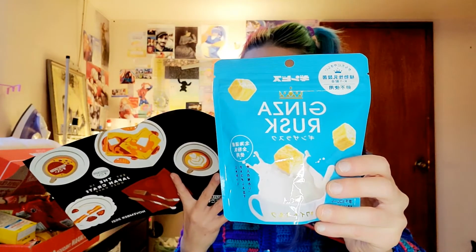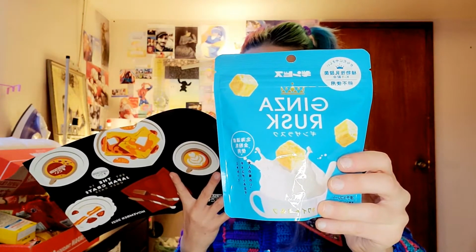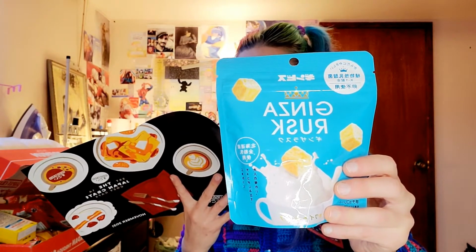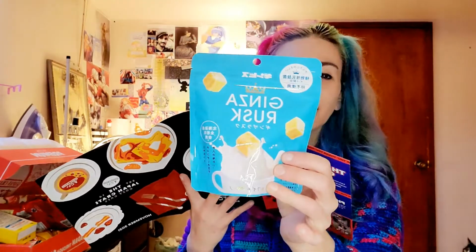Ginza Rusk white milk. Let's see what this is. These white chocolate covered vanilla drizzled biscuit chunks are known as rusk in Japan. They make for a uniquely delicious and delicate treat. Ooh. So dainty, maybe with some tea party. Man, I want a tea party.